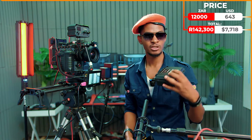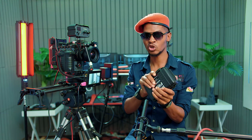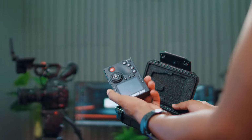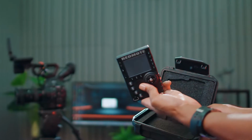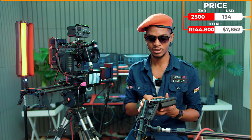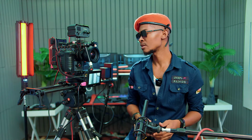I also bought this Red Pro Red Mode. This is a wireless remote controller for my Red cinema camera. So sometimes if I'm recording and the camera is a little bit at a distance, I can simply use this to control the camera. It's a really nice gadget. I bought this one for around 2,500 second hand. It really works perfectly. So that is one of the accessories that I bought for the Red cinema camera.